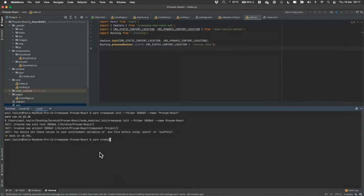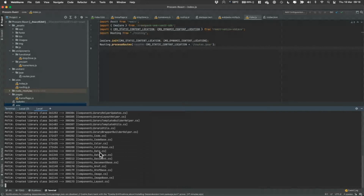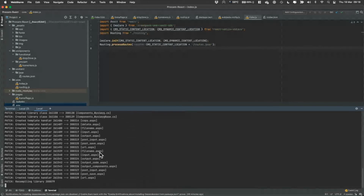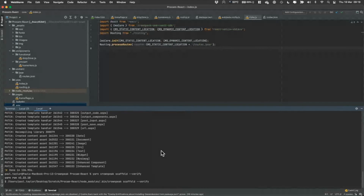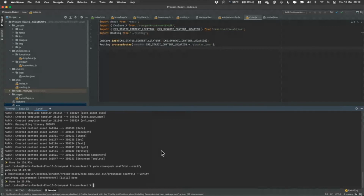So the next thing we need to do is run a patch, and this installs some of the stuff we need for the SDKs inside the component project that we've just created. I've sped this up a little bit just so that we can not watch this ticking over. The next thing is to verify that the scaffolding operation has successfully created. As we can see, that is all happy.